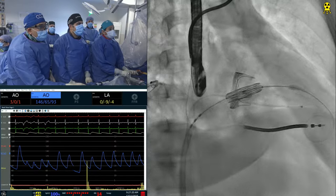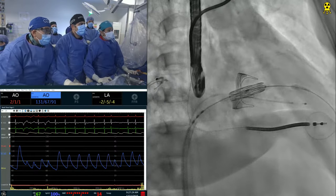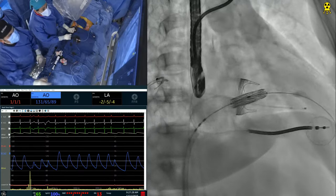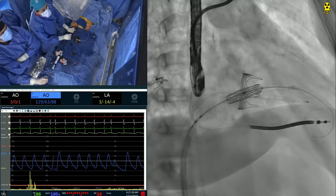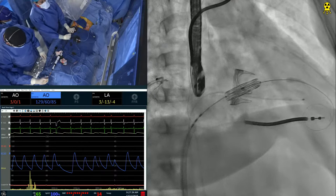We always keep in the inferior border. Where should the valve be in position with the Perimount? Yeah, so inferior border of the Perimount. So I'm going to pull back a little bit. So you see there? Yeah, that's good. So we have to go slow. Amazing. At an angle. We have to go slow.